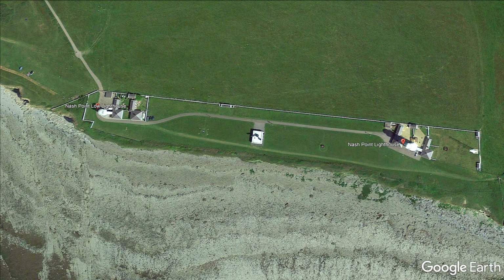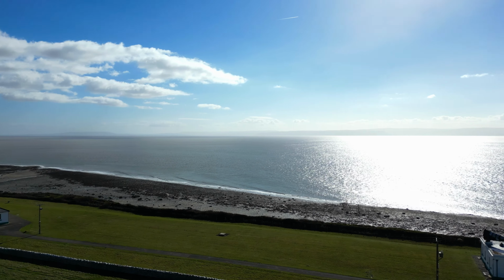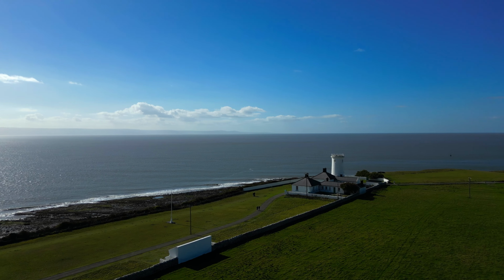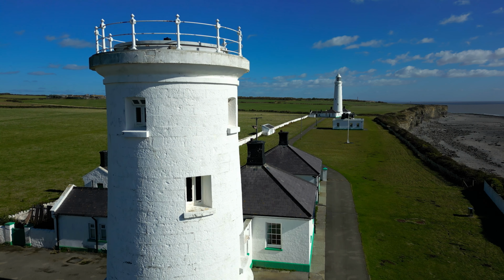The lighthouse was designed by James Walker, and the highlight stands at 37 metres tall. And the low light is 25 metres tall. They're located about 300 metres apart from one another. The leading light, the lower lighthouse shown here, was removed during the 1920s because of the shifting location of the Nash sandbank, which you can see in the top right of the screen.